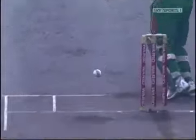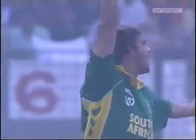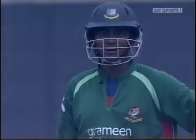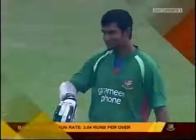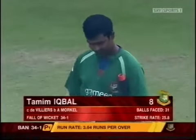Willowmoore doing the damage. A little shot really, trying to run it down to third man. Not a good ploy against the newer ball. So he's very unhappy, doesn't think that he hit it. Might be in a little bit of trouble for that. I would think the match referee wouldn't take kindly to him standing there for too long. But anyway, Iqbal is on his way. Bangladesh lose their first wicket, 34 for 1.